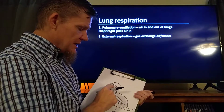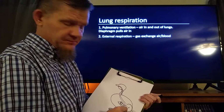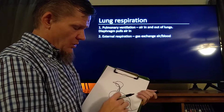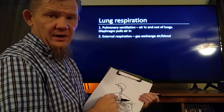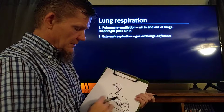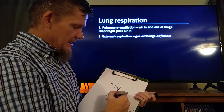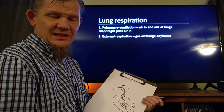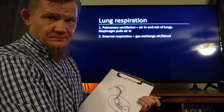When the bird breathes in again, it brings in fresh air, and the air that was in the lungs moves into the front air sac. And then they breathe out the second time, and they breathe out that air that they breathed in 2 breaths ago.